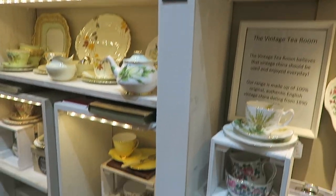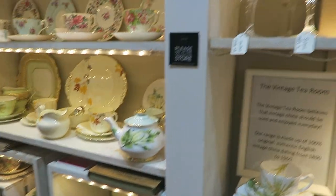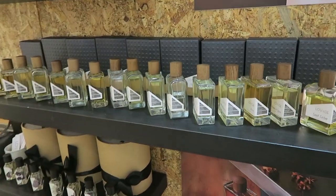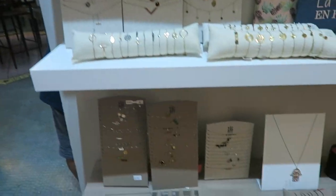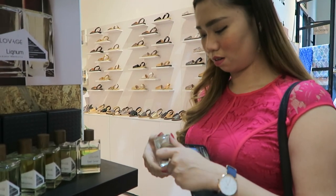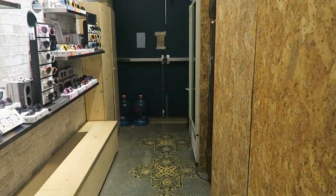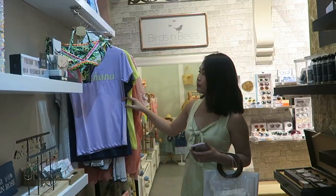Teacups. Regalo mo kay Paul, baka mahilig siya niya. Dito naman may mga perfume. And all that good stuff. May bayad daw yung try. Ito may mga sunglasses din. Easy peasy.